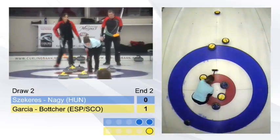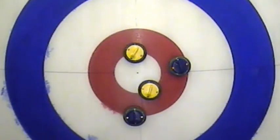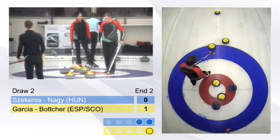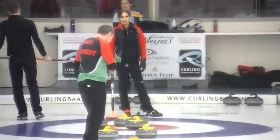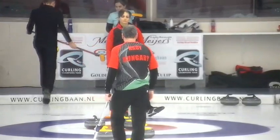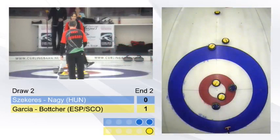He's also going to hit it a little to fit. That's a nice shot. Beautiful. Just like that. Perfect. I like that we're 1-2.